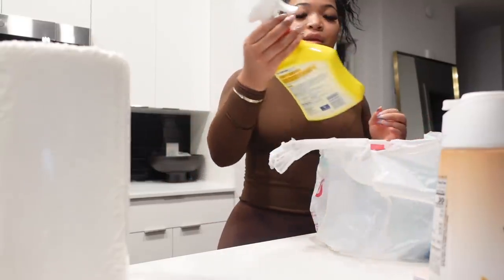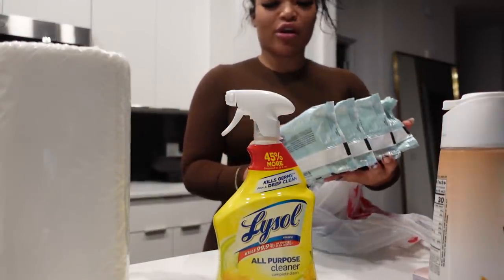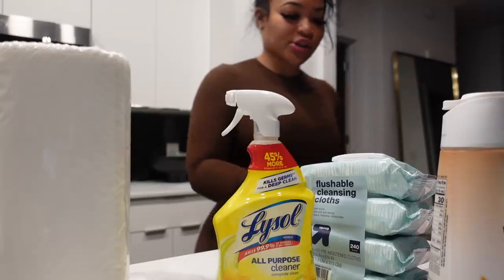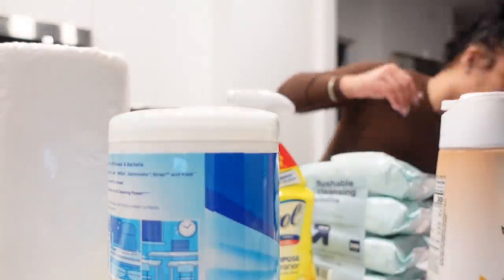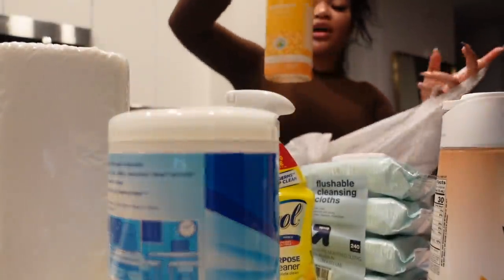And then I got me some Lysol. I use flushables, y'all. I don't know if y'all knew that, but I use flushables. I mean, I have tissue, but I prefer flushables. Some razors. Some Clorox wipes, because I was really running low on cleaning supplies, y'all. And then I got some Method all-purpose cleaner.